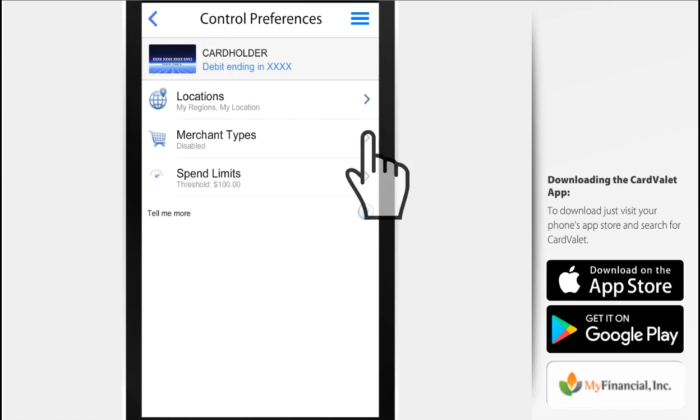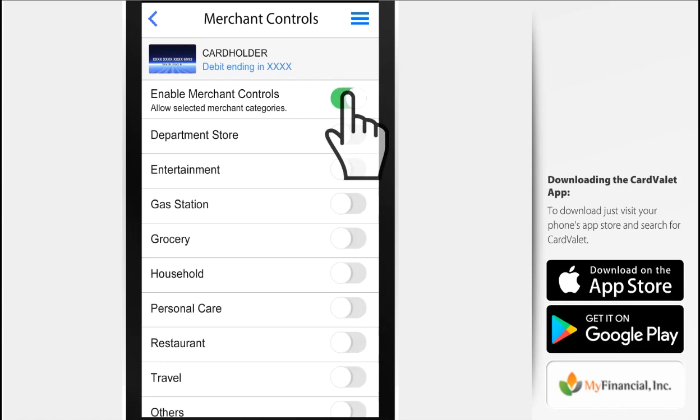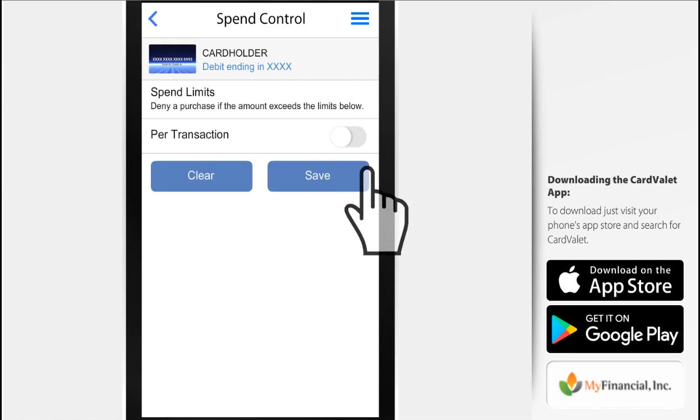Merchant Types lets you limit the use of your card to only certain kinds of stores. When you turn Merchant Types on, a list will display, and you can choose the types of merchants where you want your card honored. You can allow the card to be used at a grocery store, but not at a restaurant. Another useful limitation you can place on your card is setting the maximum dollar amount of a transaction.